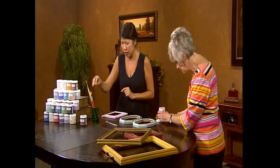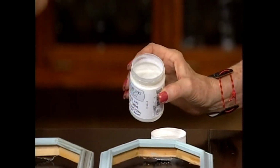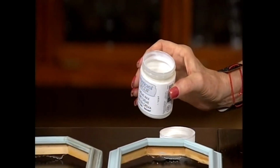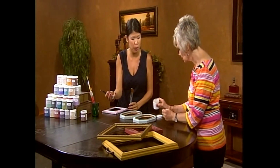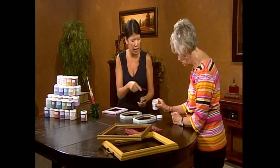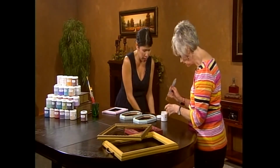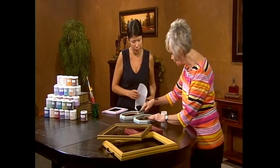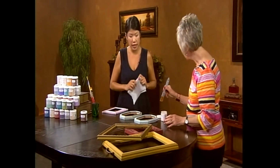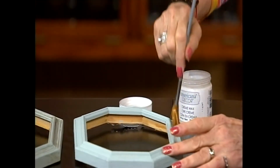So basically you're going to use a brush with this. Now, because these are really creamy, you can use any kind of brush. A lot of times when you're using waxes, people want to use a waxing brush, which is basically a stipple brush, but that's to get in the cracks. Because these are so nice and creamy, you can actually use a regular paintbrush too. Let me just pull a paper towel here for you. And now this is clear, so it's not going to add color at all. What it's going to do is provide a finish.